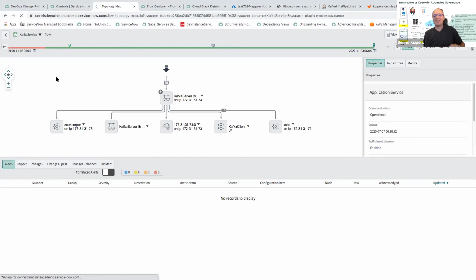Yeah, sure. Just a quick question. Yeah. How did you get this service topology right here? Is it because of the tag-based mapping, or is it?